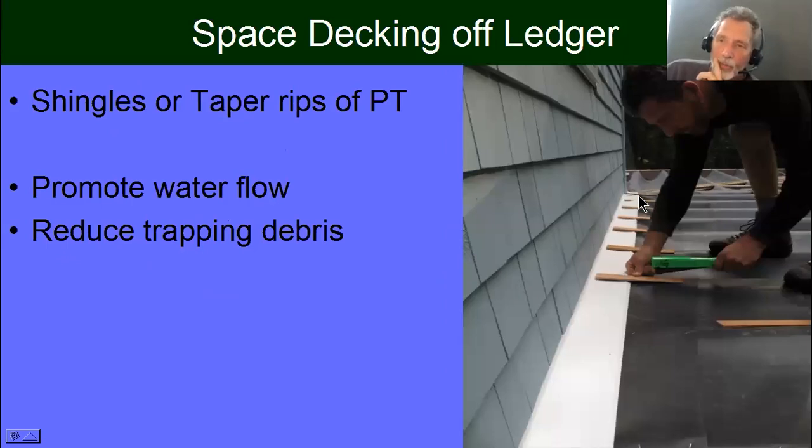Okay, so against the house, now we've got a membrane going up, I've got the flashing coming across, and I'm going to put deck boards on top of it. If I put a deck board right on top of there, what's going to happen is it's going to sandwich that flashing down, and you're not going to get any water flowing underneath. So it kind of traps any debris along here that might fall between the deck board and the wall. And you're not going to get any water flow under there.